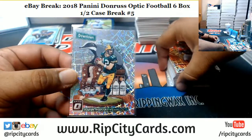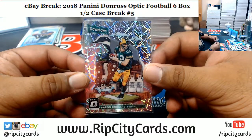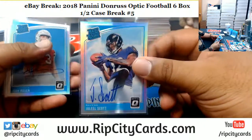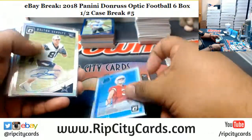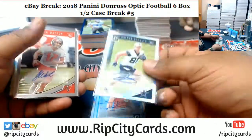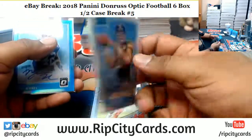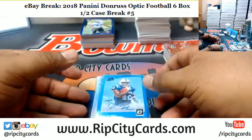For sure. Later, man. All right, so we got a downtown Aaron Rodgers Packers. Autographs. We have Jaleel Scott Ravens, 99. Josh Rosen Cardinals, 99. Schultz Cowboys, 99. Watson Bucs, 150. Rudolph Steelers, 99. And Nyheim Hines of the Colts to 75.